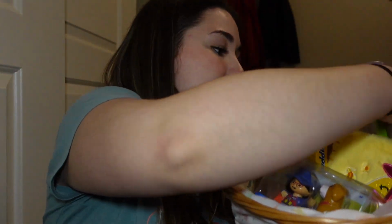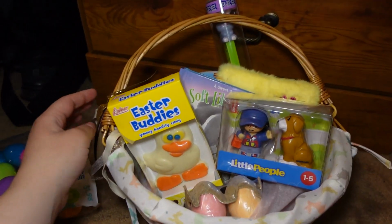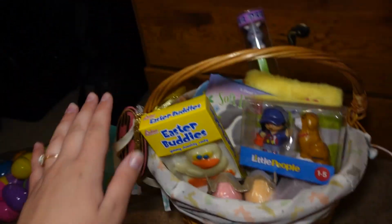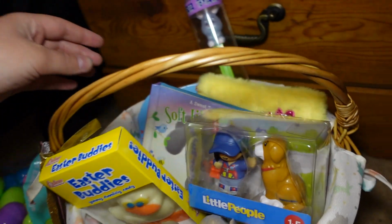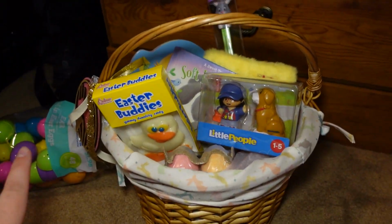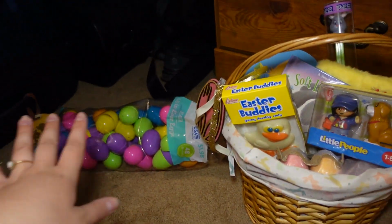So this is what I came up with. Her little tag is right here. I know it's not the most aesthetically pleasing, but like I said, I forgot to get the little crepe paper. Now I'm gonna fill these eggs with the jelly beans.